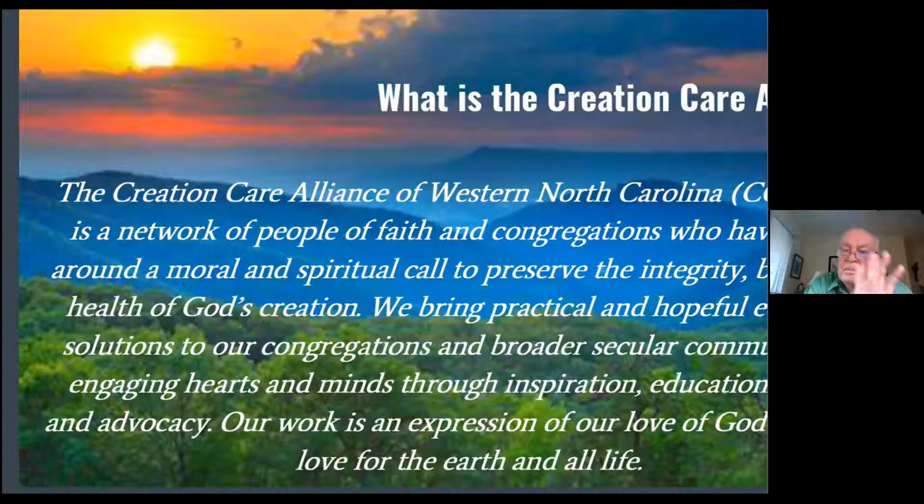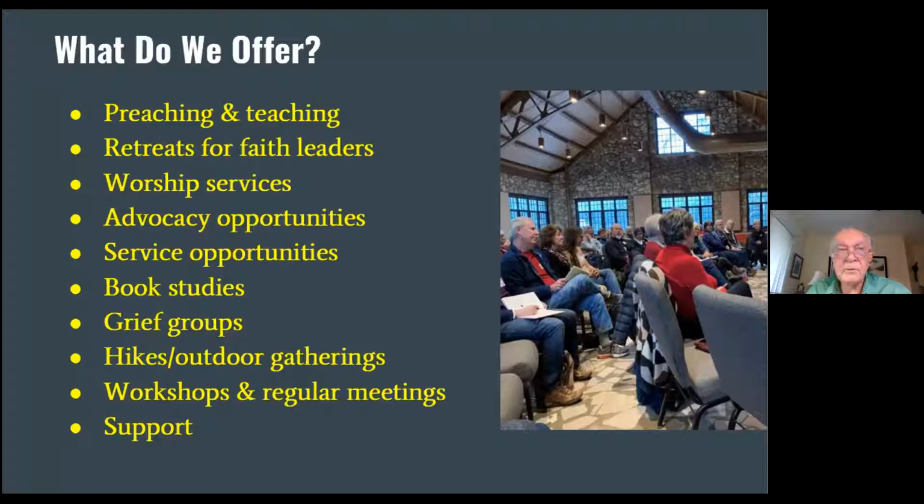So the actual description and mission of the Creation Care Alliance describes what we are. At the steering team of the CCA, we are extremely conscious of this, and we are constant reminders. Because in practical terms, what do we offer through the Creation Care Alliance? We offer opportunities for preachings. We offer retreats for faith leaders. Most of them were done at Montreat, at the conference centers, with which you are very familiar, to basically train pastors and help pastors in their mission to proclaim or to expand the concept of earth caring.